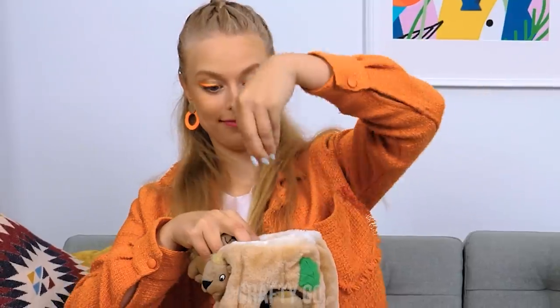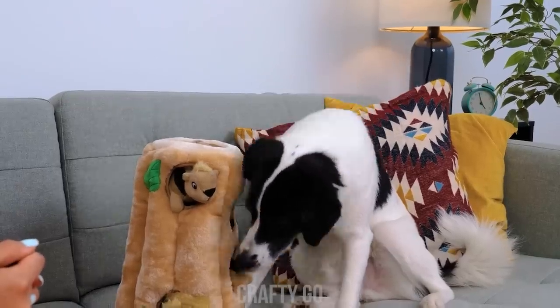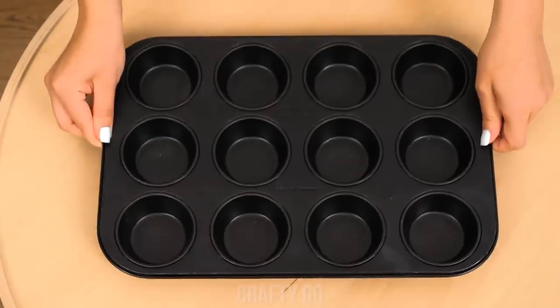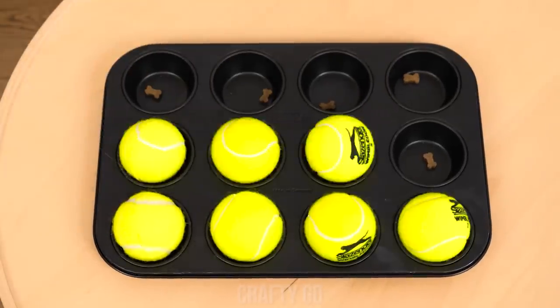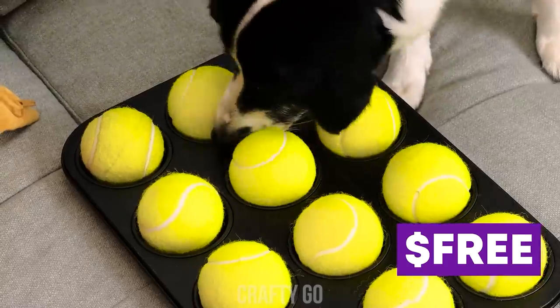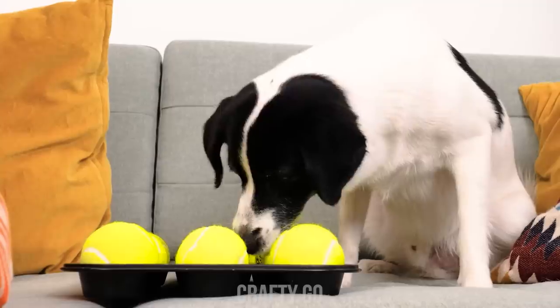Let's try this out! Who wants a treat? There we go! Now come and find it, Oscar! What a good boy! I know how to make this at home! First, we'll need a muffin tray. Fill it up with dog treats. And place tennis balls on top! Come on, Oscar! Find the treats! Aww, what a clever doggy!